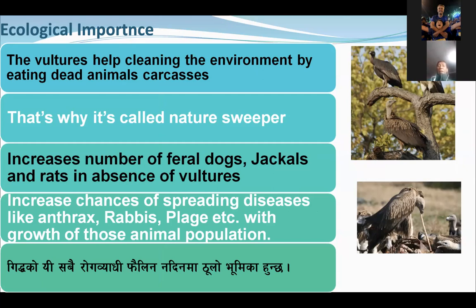It has ecological importance. Vultures help clean the environment by eating dead animal carcasses. That's why they're called a nature sweeper. In the absence of vultures, the numbers of feral dogs, jackals, and rats increase, and that increases the chances of spreading diseases like anthrax, rabies, plague, etc., with the growth of those animal populations. Next one, please.